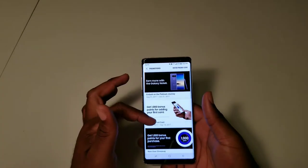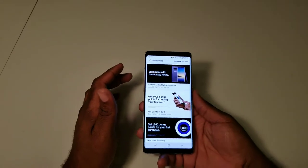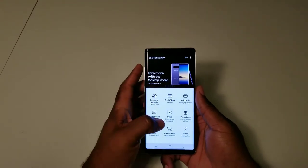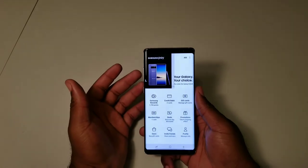You got promotions. They always have a lot of promotions. I use Bixby enough to hook me up with some points so I can get more points with Samsung Pay. And then you also can invite a friend. You guys get like a $5 reward card from Samsung Pay Rewards.